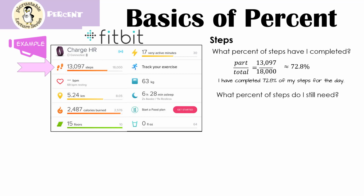What percent of steps do I still need? Well, remember, percent is always based on 100. If we take 100%, that's if I did all the steps today, and minus 72.8%, those are the steps that I have completed. The answer is the steps that I still need to take, 27.2%. That means I only have 27.2% of my steps left. Cool!